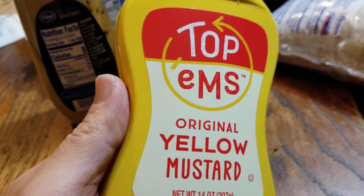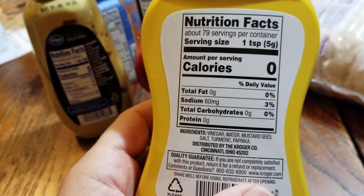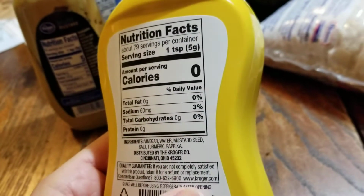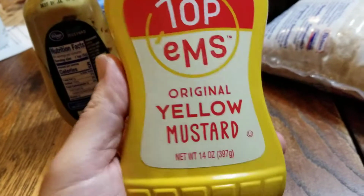I know it's kind of odd. It's mustard, but there's nothing to it. There's no calories. There's no carbs. There's some sodium, some salt. But again, we can put salt because we can season our food, and there's no issues. So this would be a free ingredient. This does not count as an ingredient.